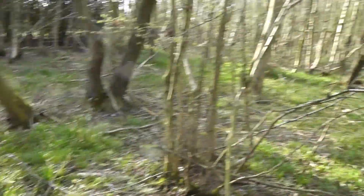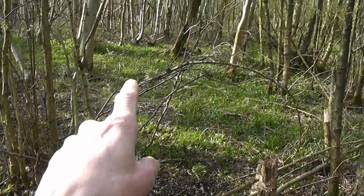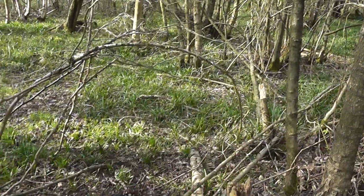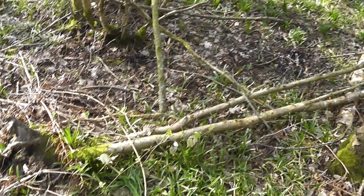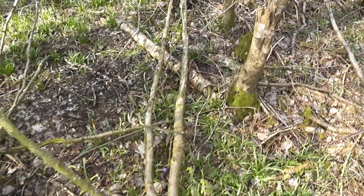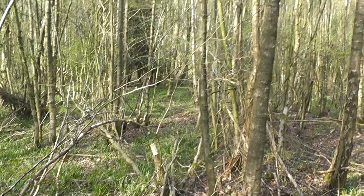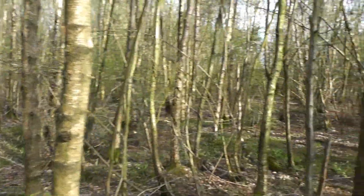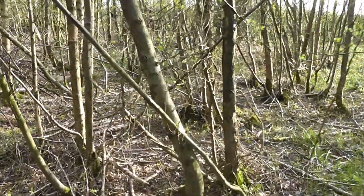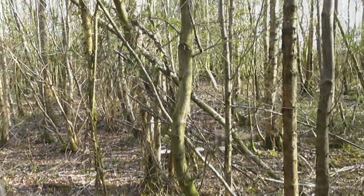Yeah, this, look, these are the types of things I'm on about. See how all these have been pushed in? There's an arch, a pinned arch behind me. Where are we? I can't see. Something's in my eyes. Anyway, it's pinned by a fallen or pushed hawthorn again. Interesting little area. All sorts going on. Anyway, I shall speak to you soon. Over and out.